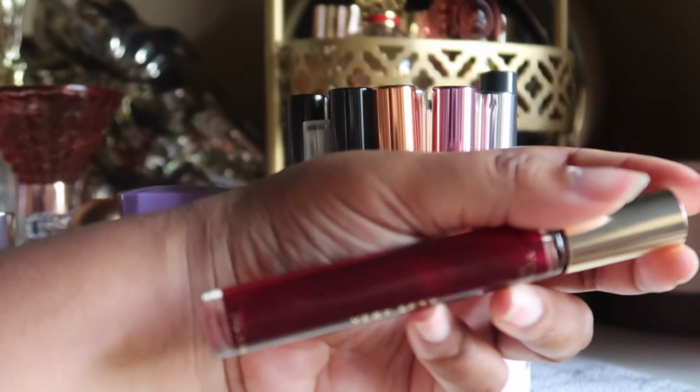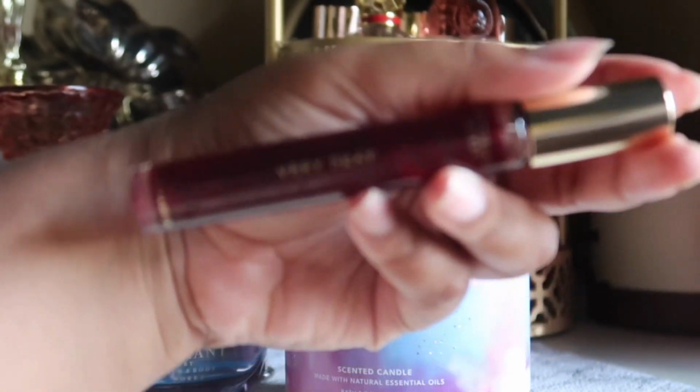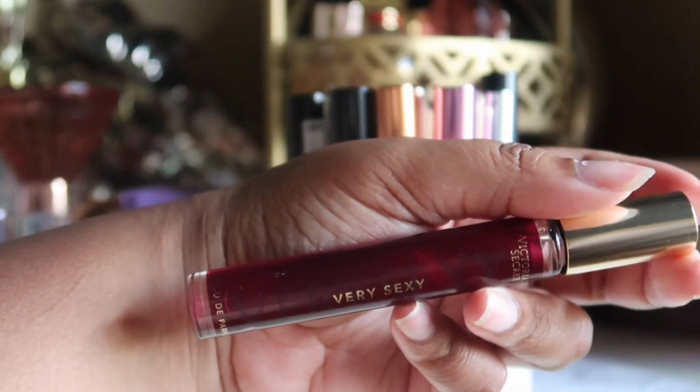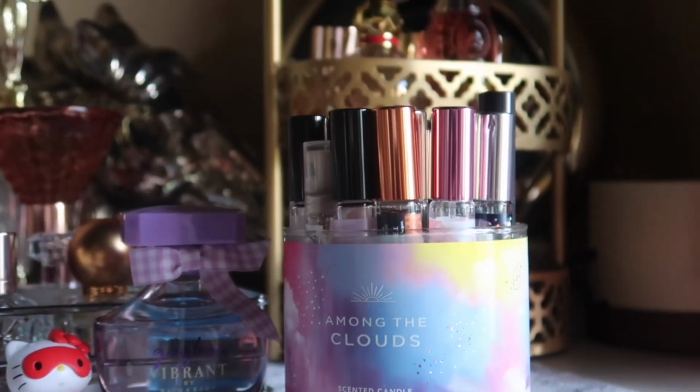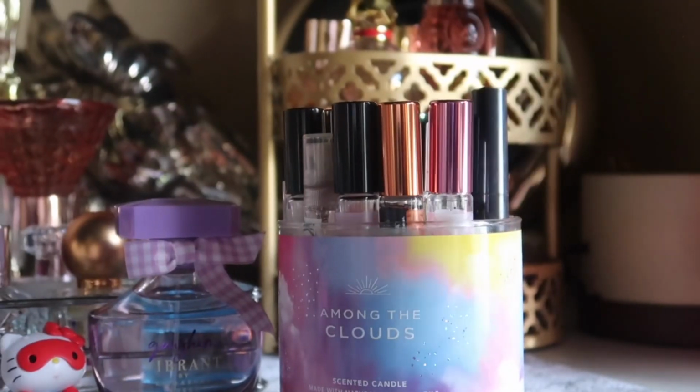This is Very Sexy from Victoria's Secret, and I actually got this for free, but I do not like it at all, so I don't even know why I still have it. I'm just gonna go ahead and take this out and see if anybody wants it, because I really do not like it.